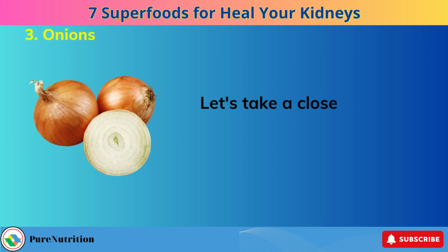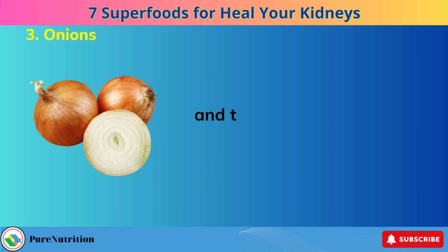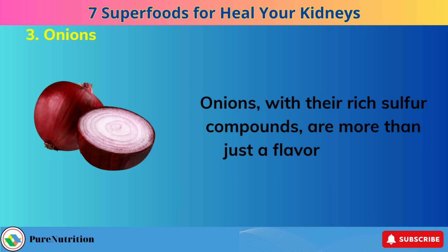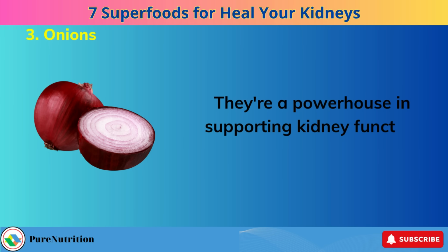3. Onions. Let's take a closer look at onions, these often underestimated kitchen staples, and their remarkable benefits for kidney health. Onions, with their rich sulfur compounds, are more than just a flavor enhancer. They're a powerhouse in supporting kidney function and overall health.